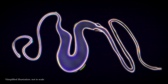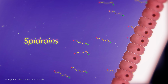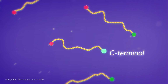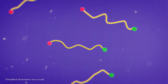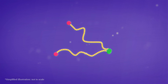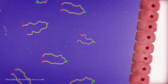In a spider, it all starts in the silk gland, in a region called the tail. Cells here make proteins called spidroins, and they secrete them into the fluid inside the gland. Every spidroin has three main parts. One end is called the N-terminal, and the other the C-terminal. And between them is a long repeating sequence of amino acids. This is called the repetitive region. Once inside the tail, the C-terminal ends pair up, which links neighboring spidroins together. But the N-terminal ends stay mostly separate, so the spidroins are still loose enough to bend, coil, and move around.